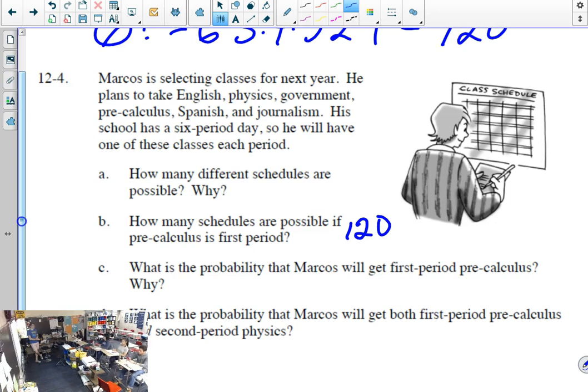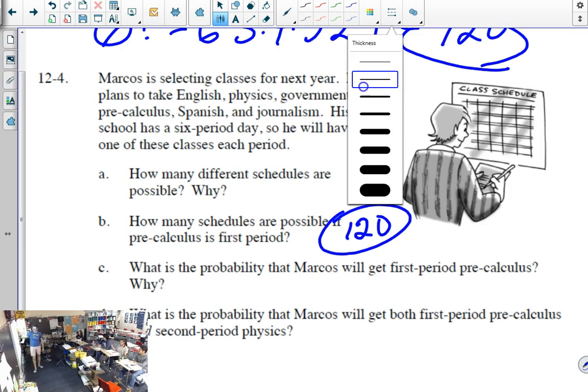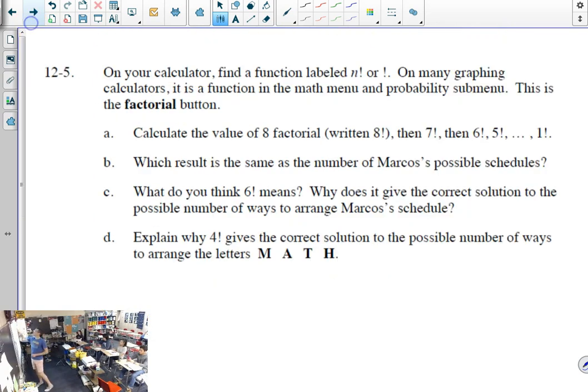Knowing that, what's the probability that he has pre-calc first period? 1/6. There's 6 options, and you have to have one of them. That's the simple way, but this is trying to get you to understand how to use this in a more complex manner. It's 5 factorial over 6 factorial, which becomes 1/6. Knowing that is going to help us with more complex problems as we have to remove situations.